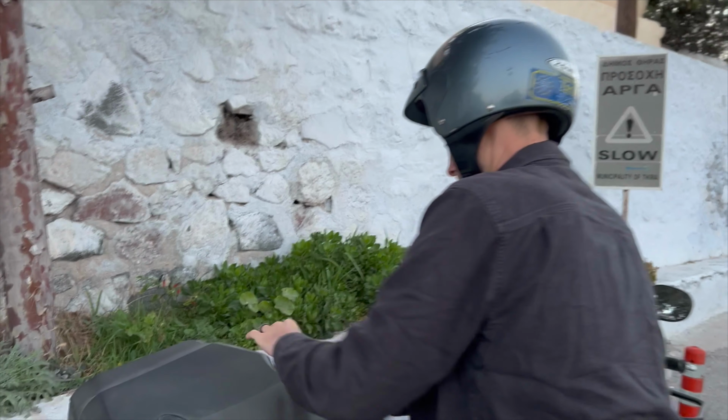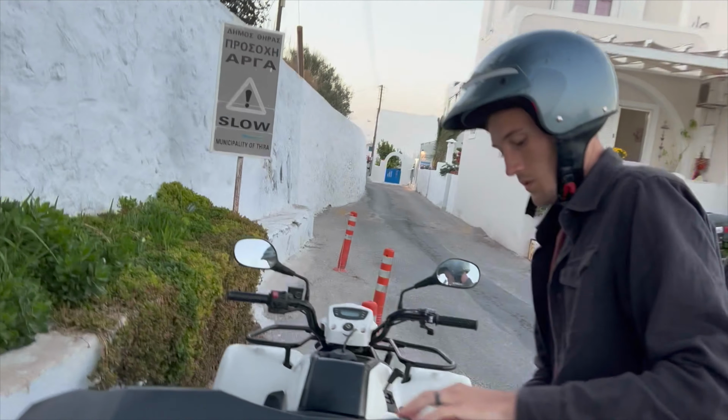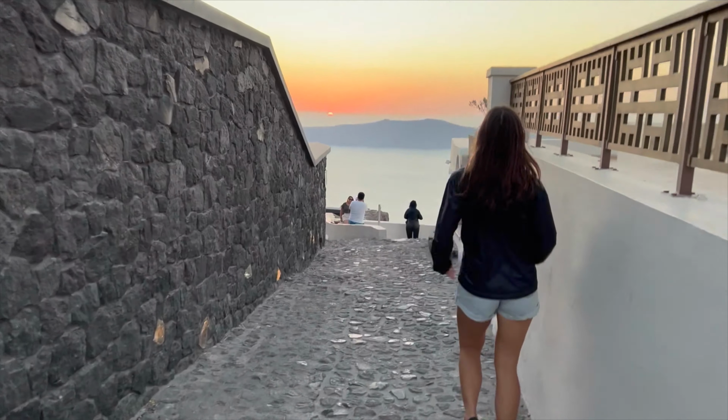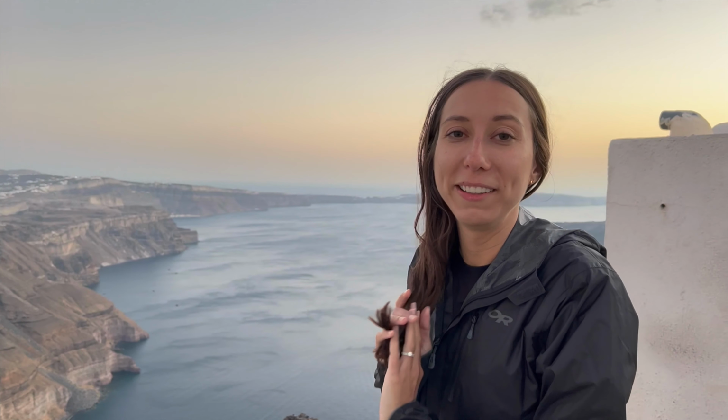Found a parking spot. Can we make it before the sun sets? Quick, Zach! We didn't quite make sunset. A little disappointed because there was this beautiful spot on the way and we're like, no, we can make it. But it's still beautiful with the colors at the end, even if we didn't quite see the sun dropping very much.